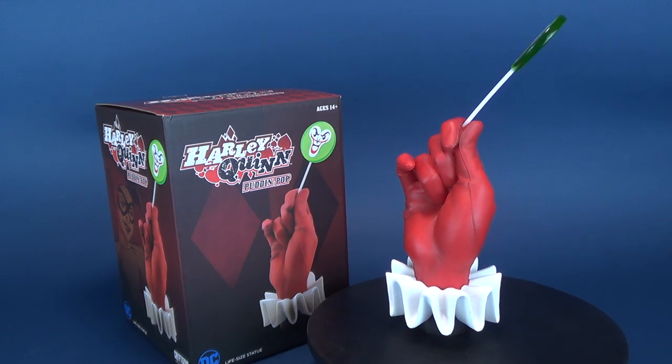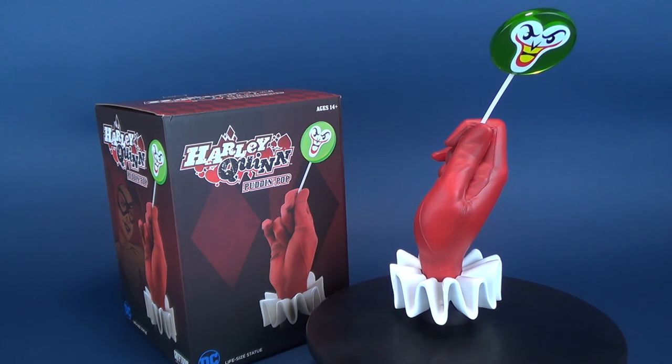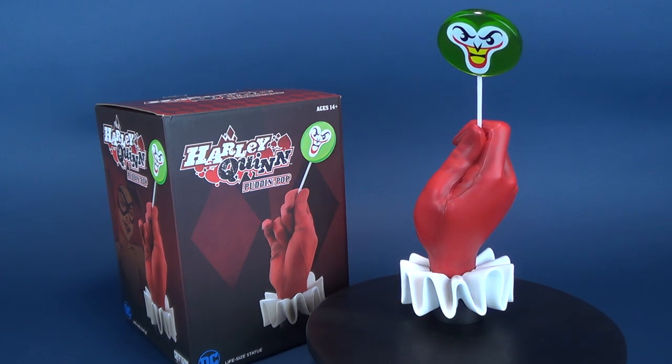Today we were having a look, thanks to the folks over at Cryptozoic Entertainment. This was the Cryptozoic Harley Quinn Puddin Pop life-size statue.